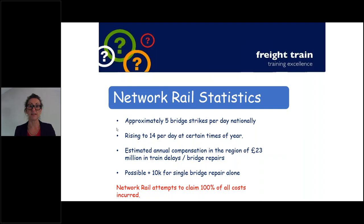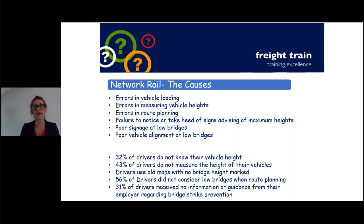And this is the result of Network Rail's investigations. And again, I'd like you to ask yourselves the question, is it the driver at fault, or what involvement is it with the company? So errors in vehicle loading, is it the driver, is it the planner, is it the actual people loading the vehicle? Errors in measuring vehicle heights, are we giving drivers the tool of the trade to measure the heights, and is it part of their instruction? The errors in route planning, is it the driver? Is it the office staff? Are the people in the office asking their clients if there is a bridge in the facility?